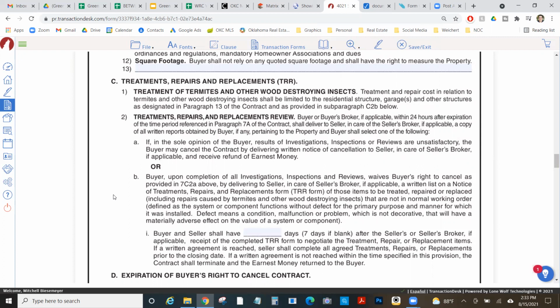So it's very important if you're a buyer's realtor to explain to your buyer, you are waiving your free right to cancel the contract for any reason once you submit this TR. Once you submit the TR, you're kind of on the hook. If the seller agrees to it, you're in the contract, you're locked in, and you no longer have this avenue out of the contract. So it's very important that we explain that to our buyers.